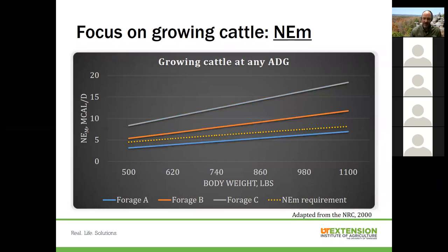So when you're looking at this chart, the yellow dotted line is the baseline. That is what an average animal would need as far as energy. If you look at the blue line, it is below that. They cannot get enough, no matter what. The orange line is, most of the time, providing enough. And the gray line is forage C, and it's providing a lot more than they could ever need.